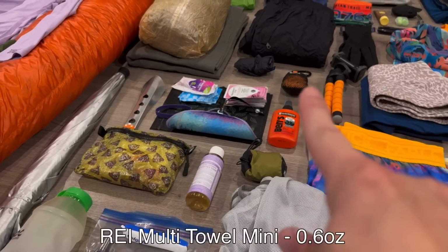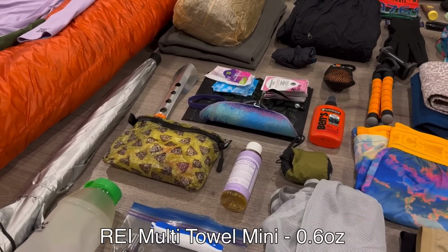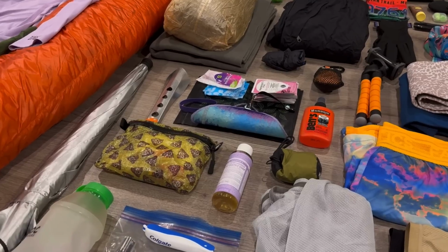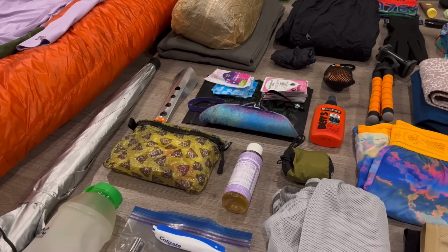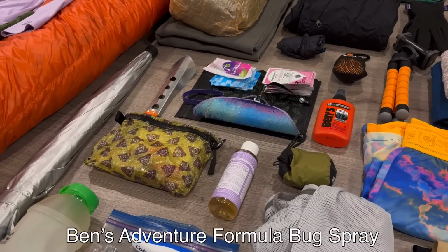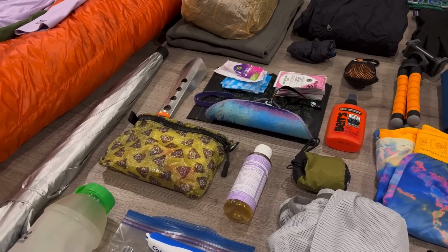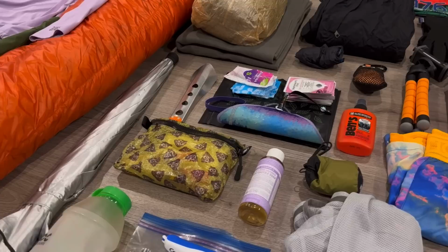I've got an REI towel that will strap to my shoulder strap on my backpack to use for sweat, dirt, boogers, whatever that I need to towel off of me when I'm on the go. I've got a Ben's picaridin based bug spray right there. Debating whether I need a DEET bug spray to start the trail with, but we will see. I'll probably start with that.